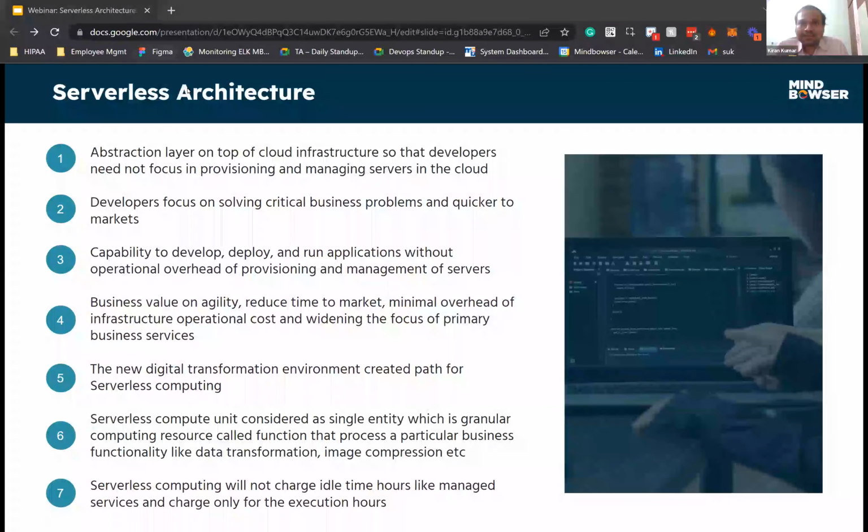And the main important thing, which I mentioned in the earlier slide, is that we have managed services and serverless. Managed services like PaaS, platform as a service in the cloud, and serverless also. Many people will ask, we already have PaaS, so what advantage does serverless bring? Because with PaaS also, the cloud provider takes care of the runtime, infrastructure, scaling, and everything. Then why serverless? This is where the difference comes between PaaS or managed services and serverless.